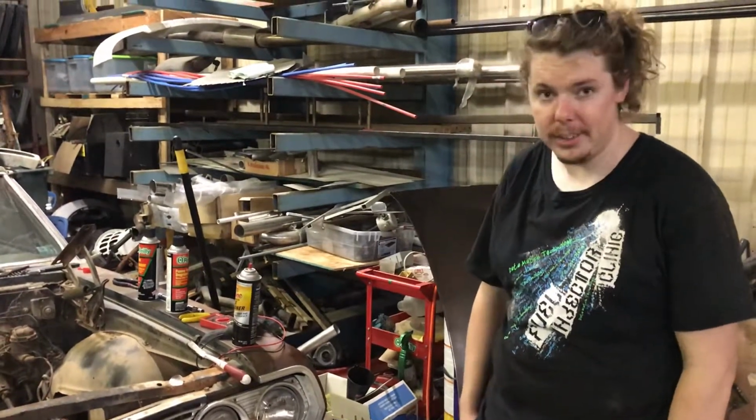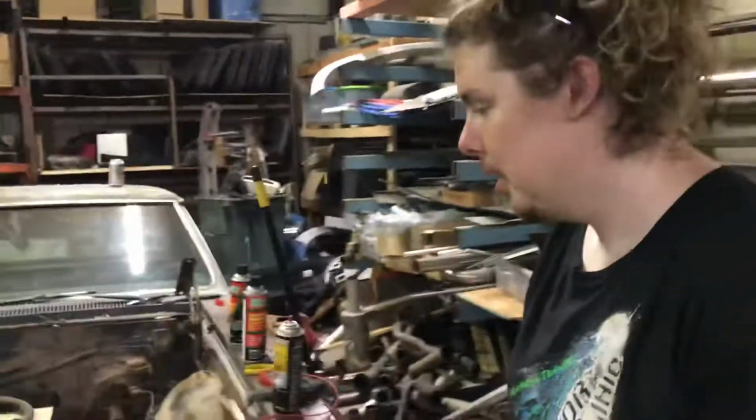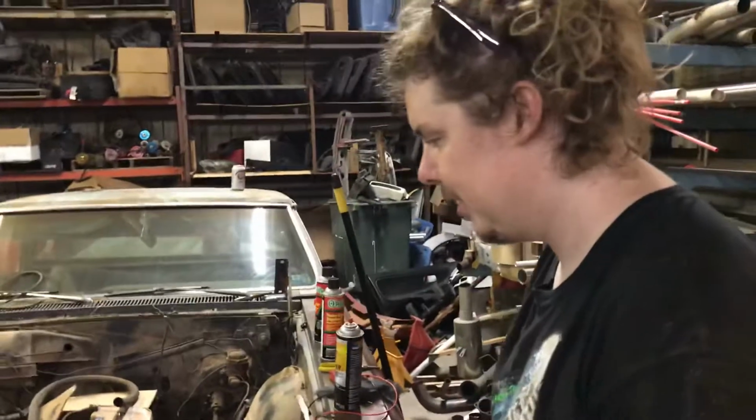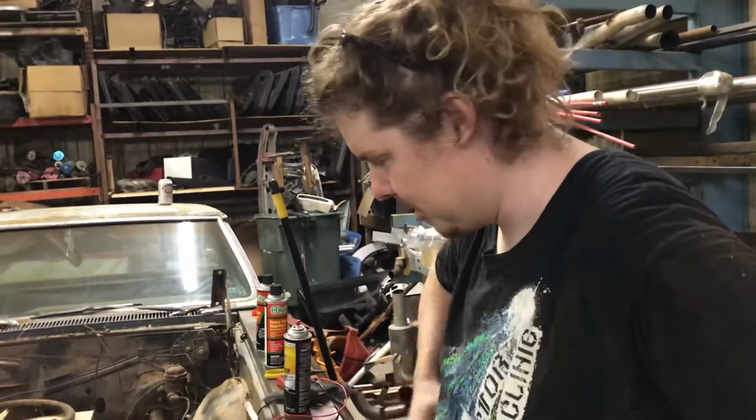Yeah, not a bad first night of actually putting effort into it. It's like 90 degrees and like 100% humidity, so we've just been sweating our nuts off.